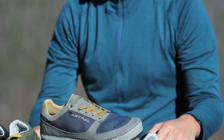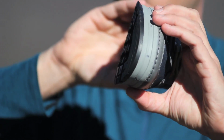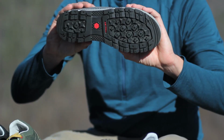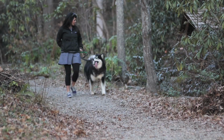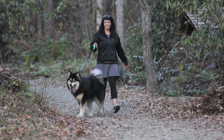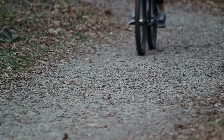Donner and Tinker feature Agro Grip on the outsole, made from Astral's proprietary G-Rubber compound, with a lug pattern suitable for trails, wet rocks, and just about any other surface you can imagine. This outsole is non-marking and extremely abrasion resistant.